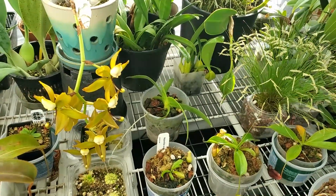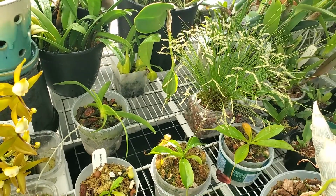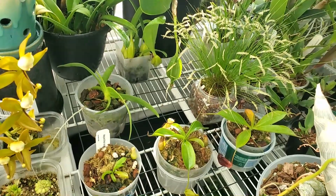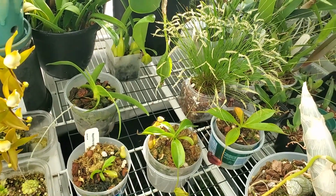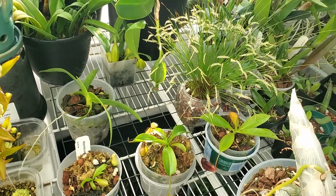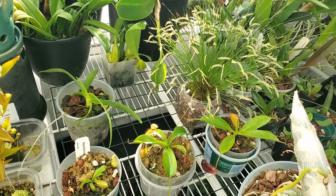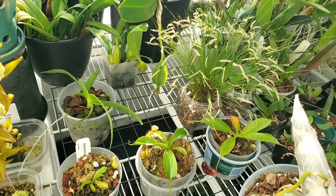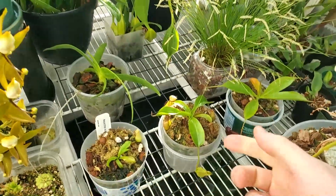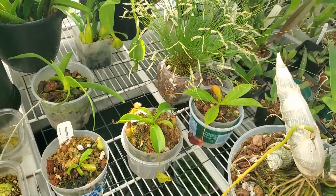Let's see. Upon the recommendation from Dustin at Here But Not, I changed my mite formulation for my Nepenthes. I'm spraying distilled water with a tablespoon of neem oil and a couple drops of liquid dish detergent.